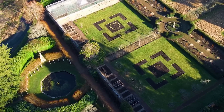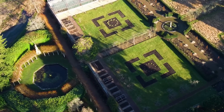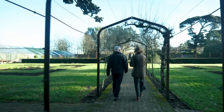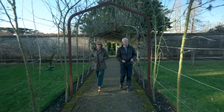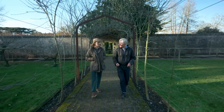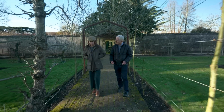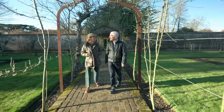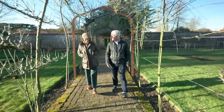So where are we entering into right now, Giles? So this is the kitchen garden now, and a lot of the produce for the cafe comes from here. Fantastic. Well, I had a delicious, I have to say, jacket potato. I haven't had one in quite some time, and I was very pleased. It really warmed me up. So very good, very good.